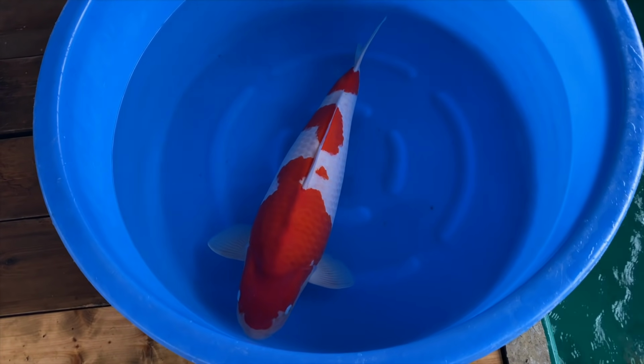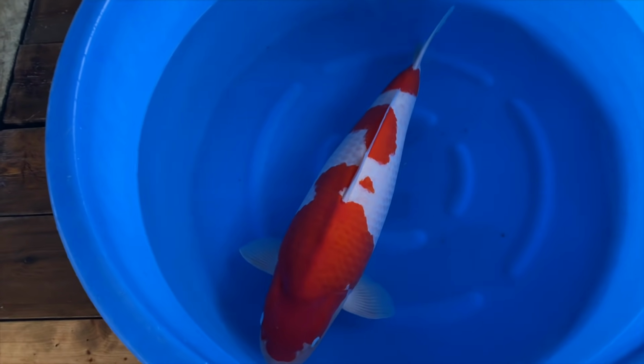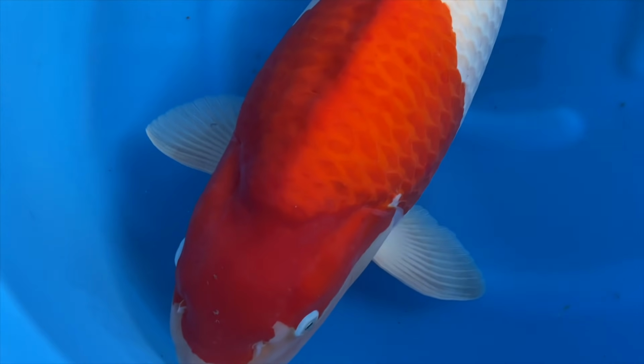This kohaku immediately jumps out when it comes to quality. The skin quality, the build of the koi, but also the depth of the hi is so strong. What a great koi.